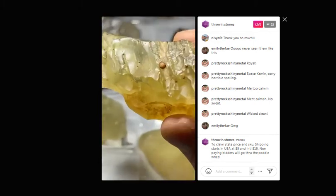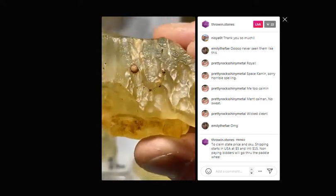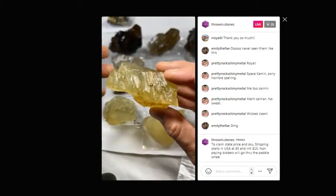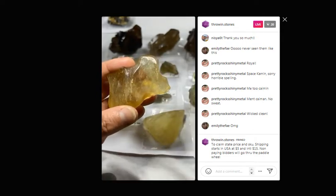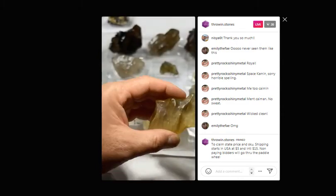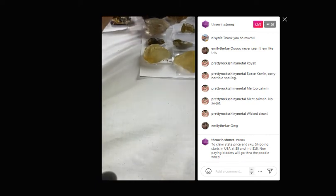Hey, what is that? What's going on there? I didn't even notice that before. That's pretty cool. It's like yellow balls. Yeah, that's a pretty special piece too. So that one's 400. And I've got two more, and then we can move on.